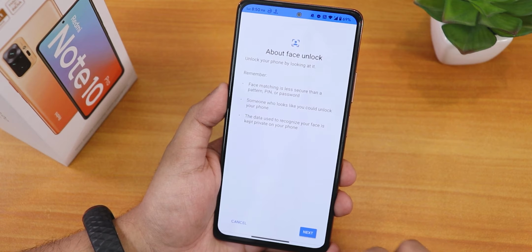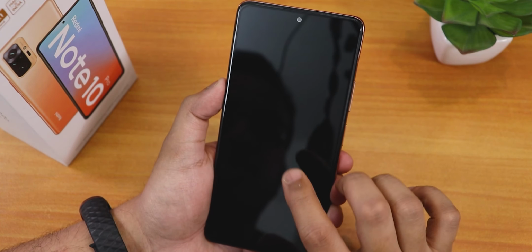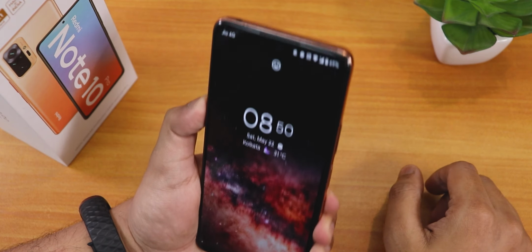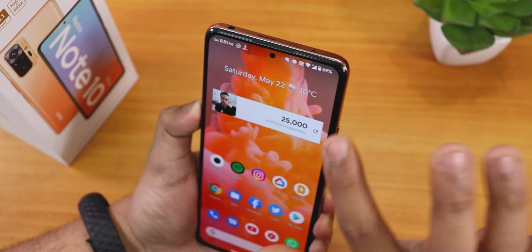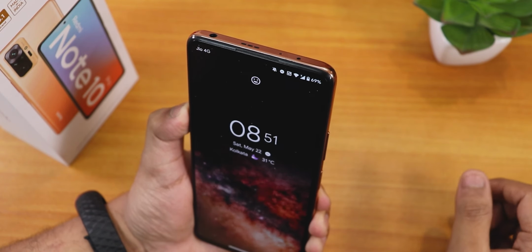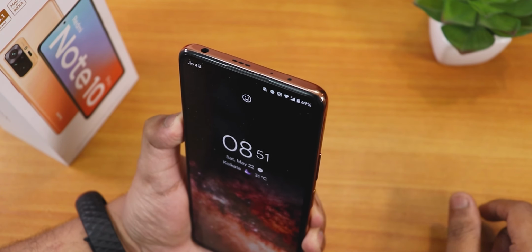And let me actually set up the face unlock now. So let's click next. So let's hit done. Let's test the face unlock over here. So I'll just double tap and put the phone towards my face and it unlocks super fine. Let me try one more time. So yeah, very fast and reliable face unlock speed, I would say. Let me try one more time.